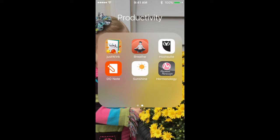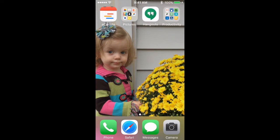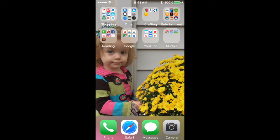Sunshine is a very fun weather app, and actually every morning it tells me, hey, it's going to be hot today, make sure you wear your short sleeves, or things like that, depending on the weather. It's a fun way to get a little overview of the day in the morning. And Hormonology is an app I just recently found, and it helps keep track of, based on your cycle, what your hormones are probably doing, and it helps you feel a little less crazy if you're having a rough day because of your hormones. Definitely, it's free, fun to check out.